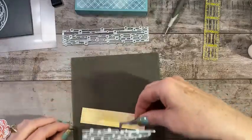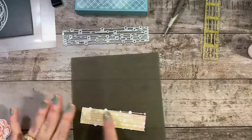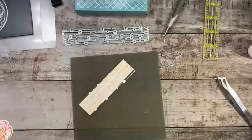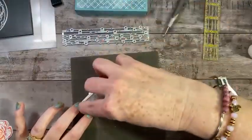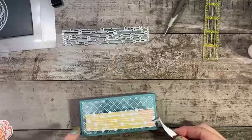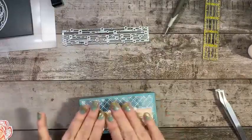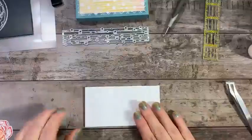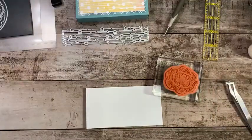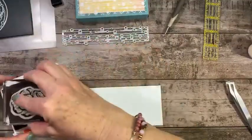Then I'm going to grab this piece and I'm just going to glue it right on to this piece. Okay, and it's okay if part of it hangs off. I'm okay with that. I'm going to take this piece then. I'm going to run some Stampin' Seal down that. And I'm going to add this to my box. Just like that. Okay. Then we need to grab some scrap basic white. We're going to take the large flower and we're going to ink this up in Calypso Coral.